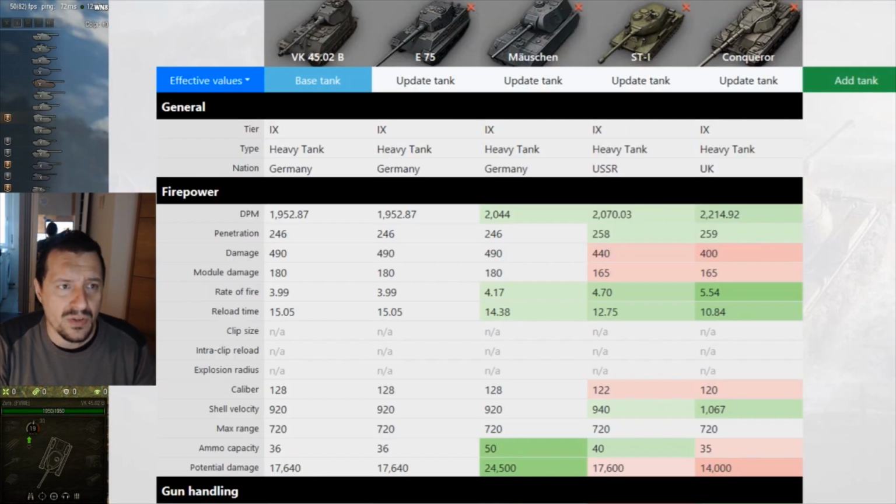And here in our comparison I have put the VK 45.02 together with the E 75, the Maus, the IS-7, the Soviet tier 9, and the brand new Conqueror, which was recently buffed in the latest patch. The first three are super heavy and the other two probably are not needed in this comparison, because I believe that at tier 9 no other heavy tank has the same playstyle as the VK, because the VK has a rear mounted turret, and usually a rear mounted turret means that you are good at side scraping. But this is a very particular tank.